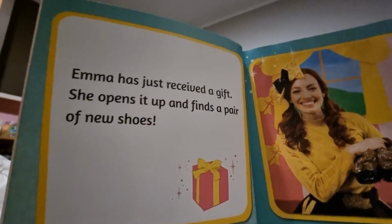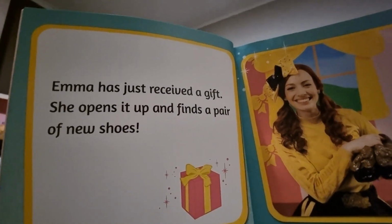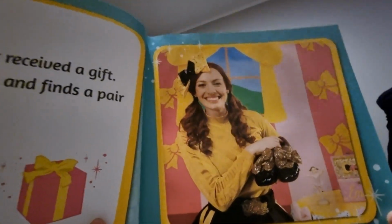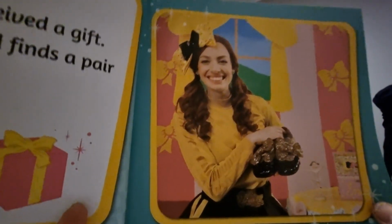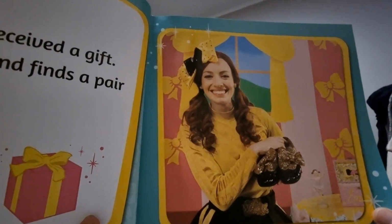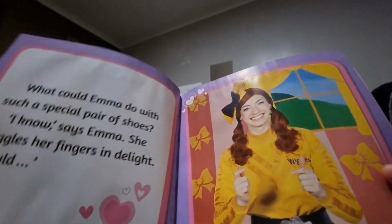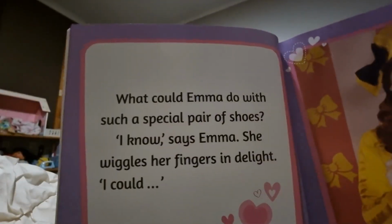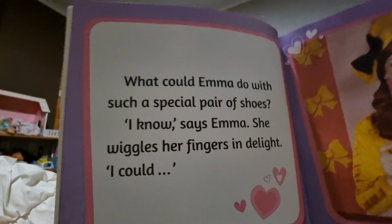Emma has just received a gift. She opens it up and finds a pair of new shoes. Ooh. Who likes getting gifts? Emma, what about you? Do you like getting gifts? Receiving gifts? Yes, but I don't get gifts here. Well, I always gift you a lot of things. Like today, what did I give you? A drawing book. Yeah, and? And I have a lot of things. I have a water gun, an X-shot gun, and I have an origami and a book. See, I gifted you a lot of things.